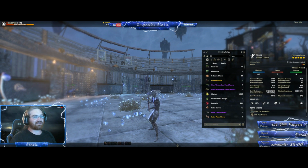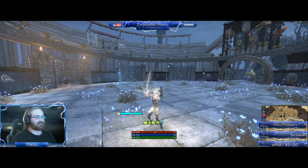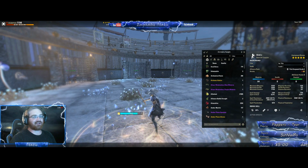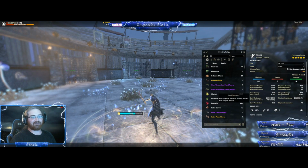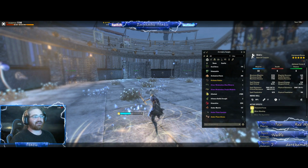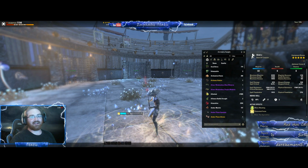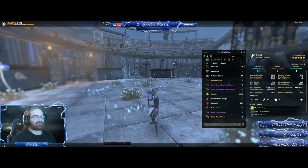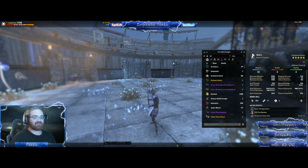Our resists are looking real good on the back bar here. About 40%, 41% reduction, near 40% reduction on physical spell and crit resist. So that's pretty good. Our penetration is pretty nice. That's a big part of where the damage comes from on this build. Penetration on proc sets is one of the only things that can actually up the damage on proc sets, so we'll talk about that a little later.